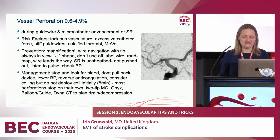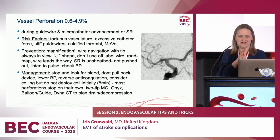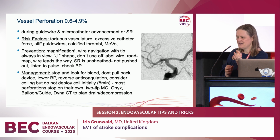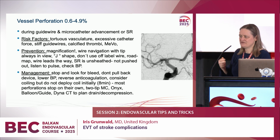And now the next thing is, do not pull back the catheter. That's sort of the natural instinct. We think, oh, damn, we perforated, pull it back. This catheter, even if it's the microcatheter, even if it's the wire, may be the only thing that is still blocking the perforation. It buys you time to keep it inside. So withstand the natural instinct of, oh no, what did I do? And pull it back. Keep it in there, because it may be actually closing the perforated hole.